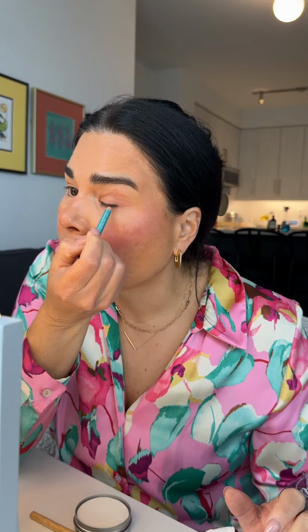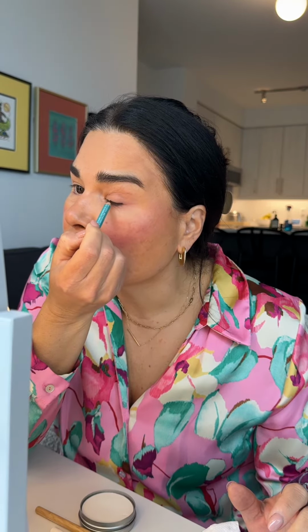I used very little concealer. I only touch up a tiny little bit. I've set it, and now I'm going in with the eyeliner. And honestly, it's not about how you apply or where you apply. You can do it anywhere. It's about how you're setting it.